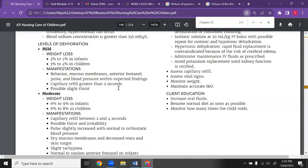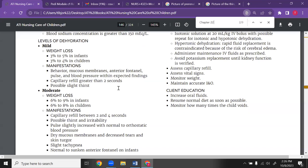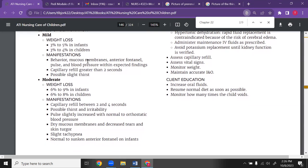Levels of dehydration, they may ask you the levels. If a child has weight loss of 3% to 5% in infants and 3 to 4% in children, that's mild. And I would know what is mild, moderate, and severe. Moderate weight loss is 6 to 9% in infants, 6 to 8% in children. And if you look down here with the infants, you're probably looking at the fontanelles, blood pressure, capillary refill, and the infant and child might be slightly thirsty.